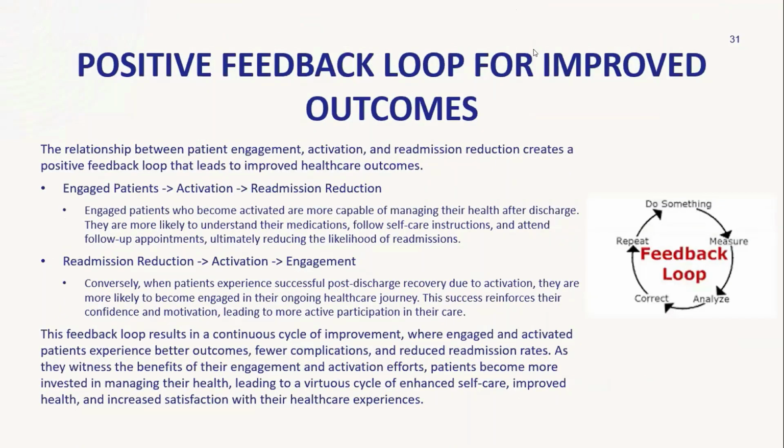Right. Biggest thing that we can do for our patients is create positive feedback loops. This is creating the relationship between the engagement, the activation, and readmission reduction. So our engaged patients are activated, readmission reduction. Readmission reduction leads to activation, leads to more patient engagement. So engaged patients who are more activated are more capable of managing their health after discharge. We just discussed that. More likely to do all the things that we're asking them to do.